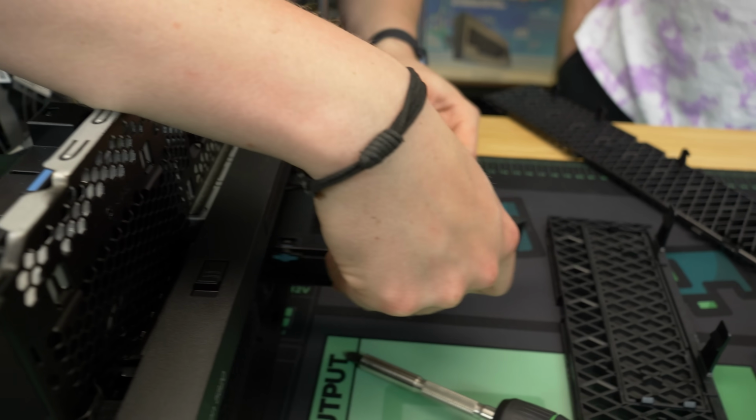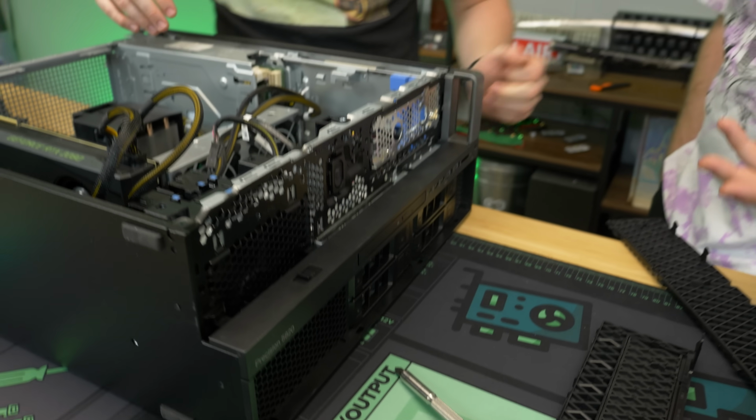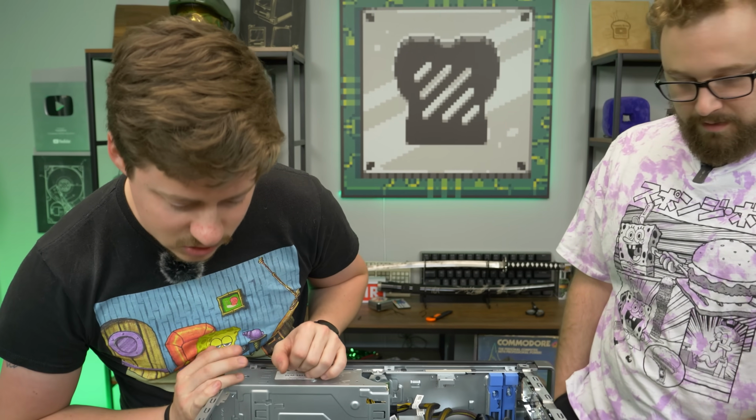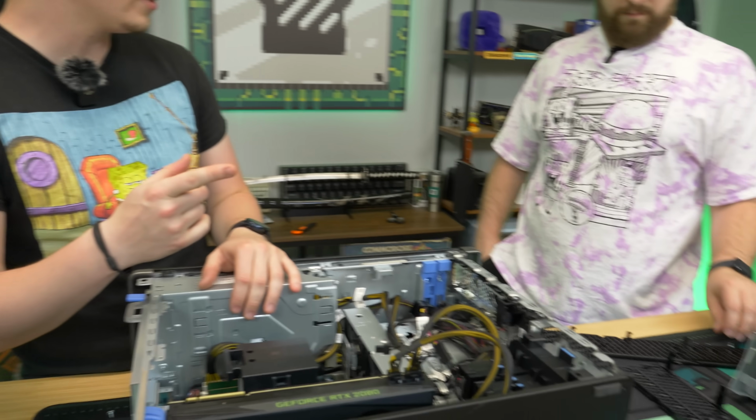It is a 2.5 inch, which, whatever. I guess this one doesn't even really support NVMe because you don't really see them anywhere, which is weird because it's the same generation. But wait, did we get ripped off at all? Did we pay for an NVMe?